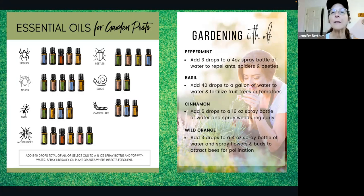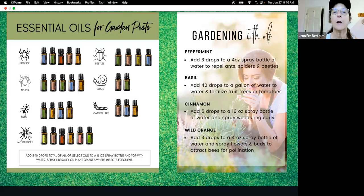But anyways, this one is a great one to take a screenshot of different bugs that you can get rid of using essential oils. And you're going to just put that in a spray bottle, 5 to 10 drops, and you're going to spray this on the plant or the area where the bugs might be. Okay. And there's some other ones on the right hand side with peppermint, basil, cinnamon, and wild orange. And all of those ones can also support you with gardening.